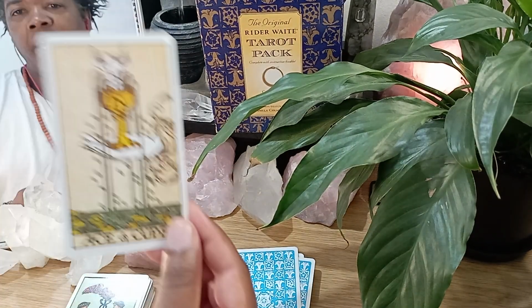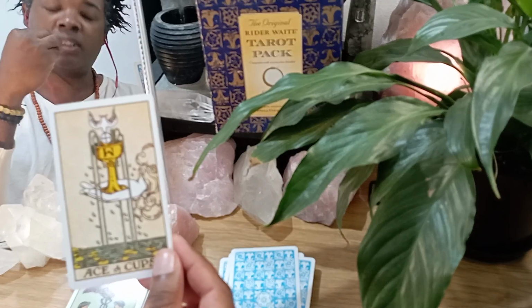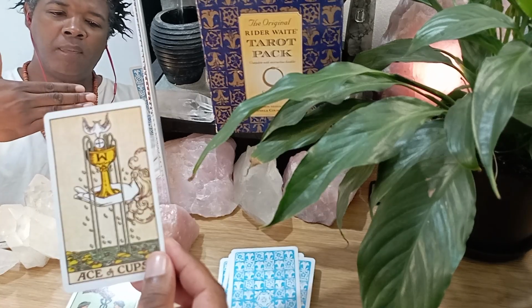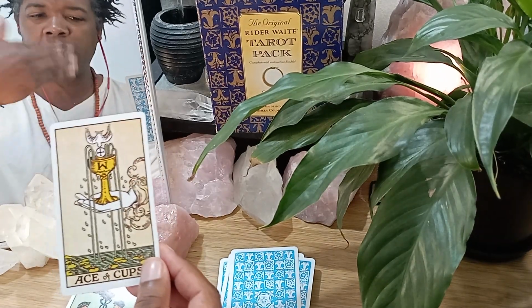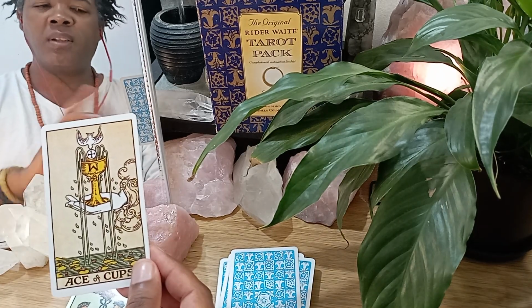All right, Ace of Cups. So cups, it's also about emotions. It's a water energy, it's a flow energy, but cups it's typically emotions, but how it relates to someone else or something else that's alive, humans, animals, birds, plants, fish, those sort of things, okay? But it's about that emotional interaction.